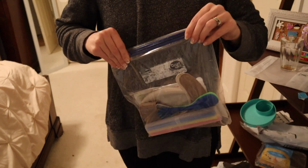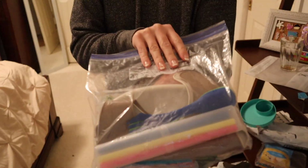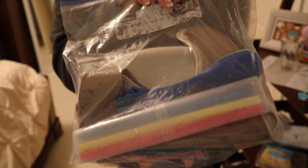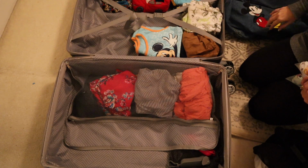And then this very well-used, well-loved Ziploc bag is for our restaurants and dining. It has hand sanitizer, our bibs, some Lightning McQueen table placemats, our new multi-use cutlery tool, and our pack of silicone straws from Amazon that I will have linked below, as well as many of the restaurants are going with paper straws, which just doesn't work as well for us and our toddlers.